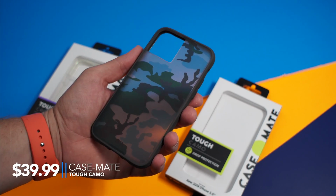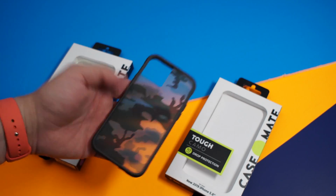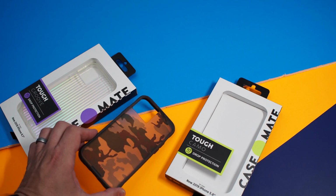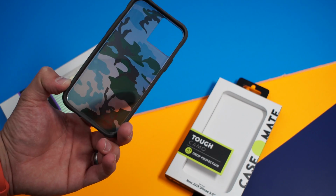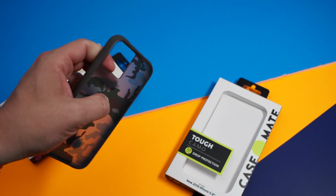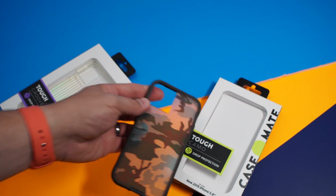Next up, we have Tough Camo. This is similar, has 10 foot of drop protection, $40, but the design here is a camo design that lets parts of your iPhone 11 or iPhone 11 Pro color shine through. Decent protection for the camera, lenses, as well as nice buttons and nice port access.